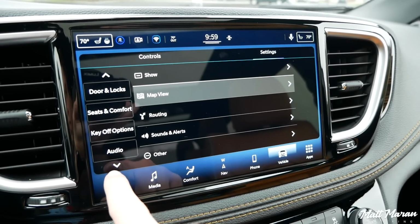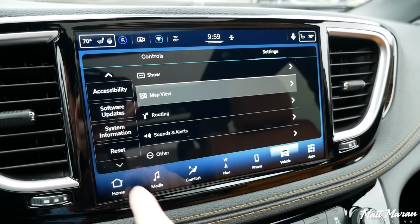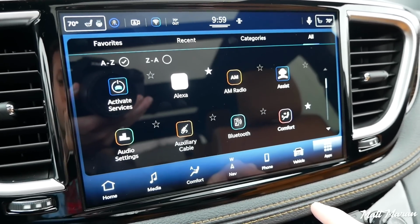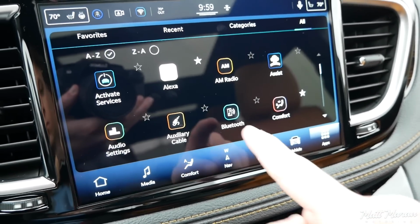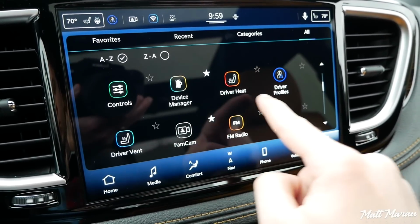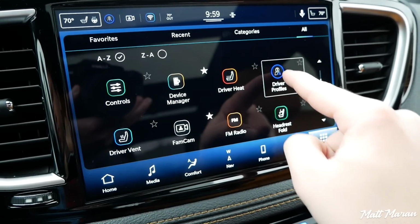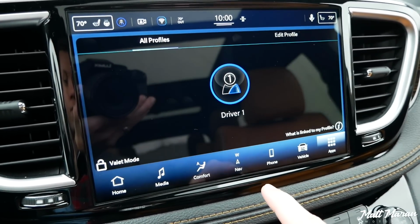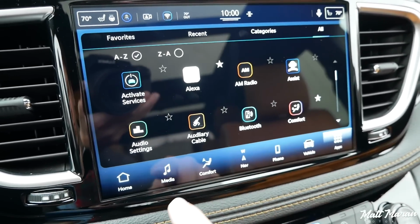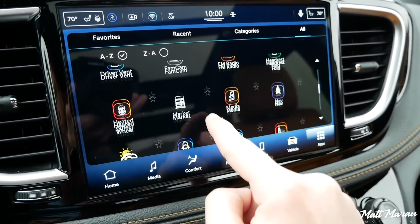It also does have wireless Apple CarPlay and Android Auto that's wireless too, and that's awesome. So once you pair your phone up the first time, every time you get in here, it automatically connects. No need to plug in your phone, and that is a super nice feature, and really great they have that. By the way, this 10.1-inch display is standard on all Pacificas, which is another really nice thing that they include as standard. And then you have your navigation, which is Maps by TomTom, works pretty well.